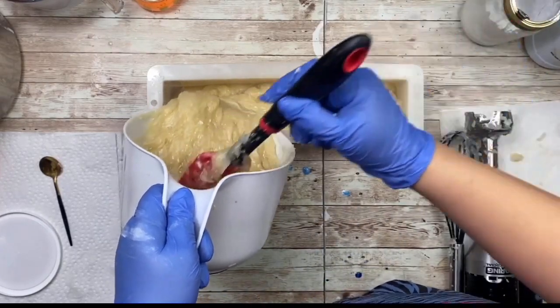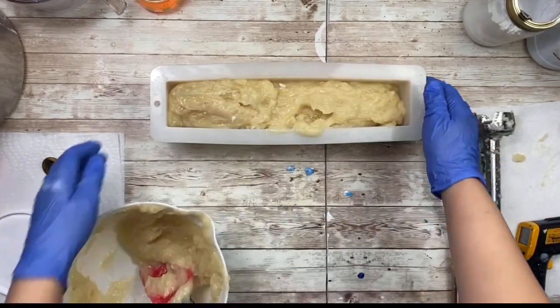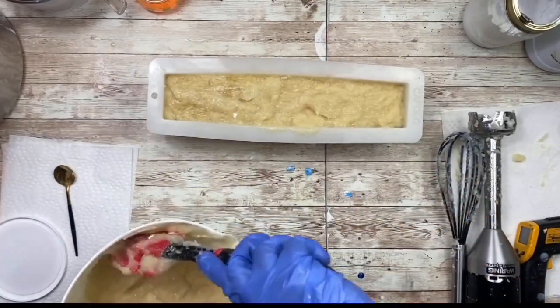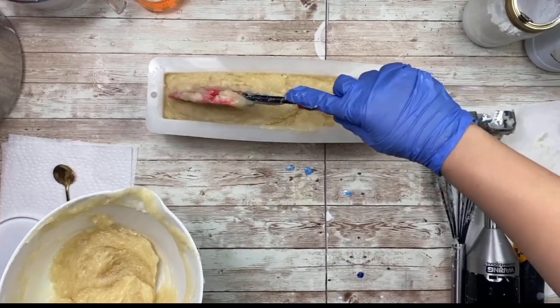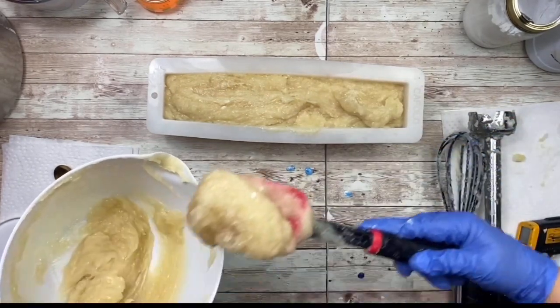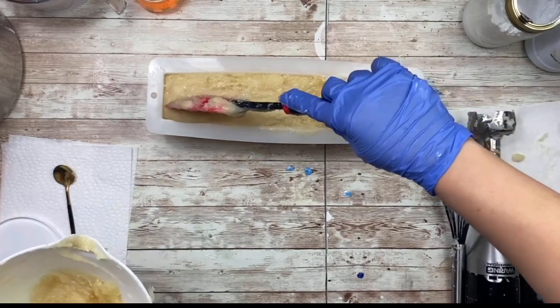Here I'm adding it to my mold, and this is a long, skinny mold, and I think I got it from Amazon. I'm not sure if I got it from Nature Soap or Nature's Garden. Yeah, I think this was from Amazon, and I will try to link this item down below. But yes, this is ready to mold, and then I will wait 24 to 48 hours until solid, and I can remove it.